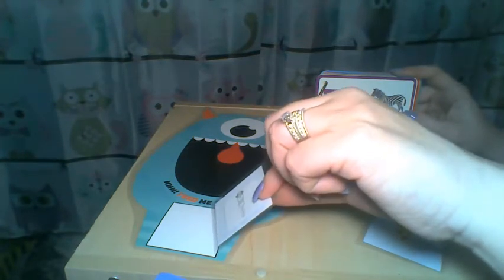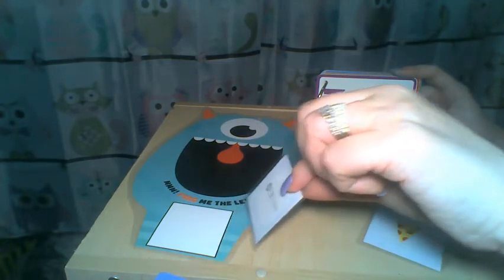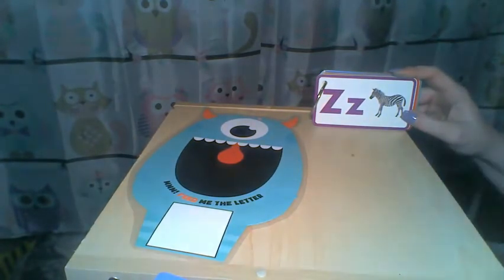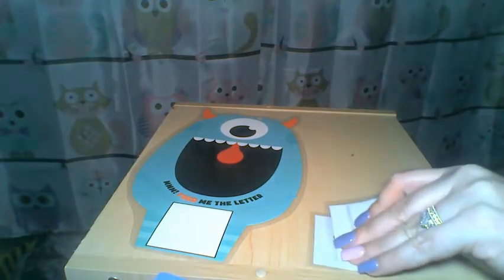Zip. Zip. Uh-oh. The monster's mouth was zipped closed. Oh my goodness. And he's not going to eat the pizza. All right. Let's put our next pictures.